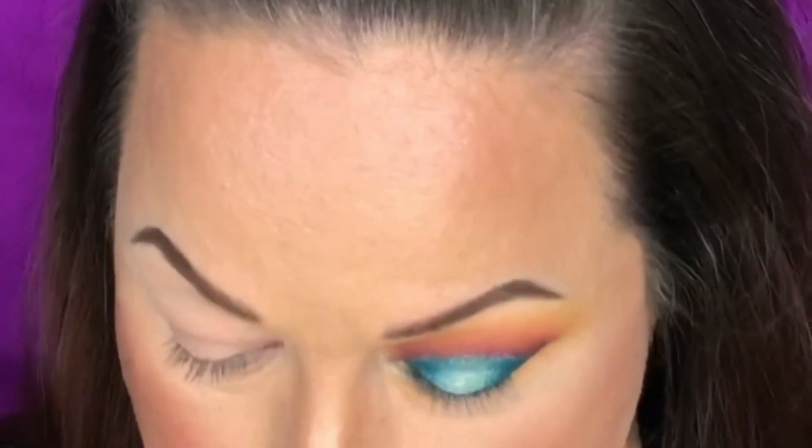That's the ticket. That is the effing ticket. Oh my gosh. Okay, so let's see what she does next, if anything. Orange. And this is the finished look. I actually have to finish the other eye. I'll be right back.